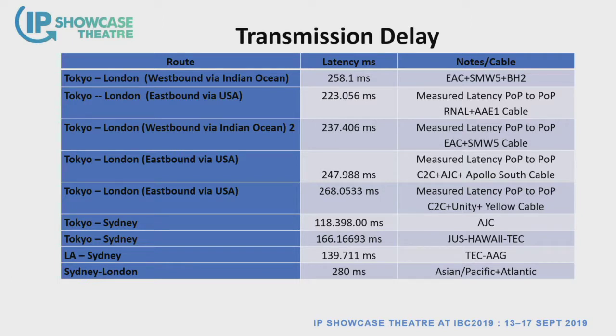A little bit boring, but I just wanted to highlight some of the latencies, and it's very important that we understand the latencies when trying to do international remote production. We've also got the amount of different cables and segments we use to deliver all of the feeds, basically.